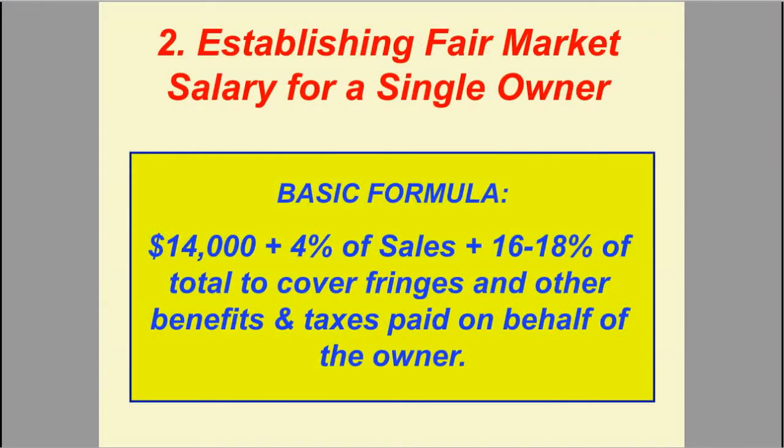Now we're going to move on to our second slide in this presentation, and we've discussed this in the prior one as well, on establishing a fair market salary for a single owner. Basically, once again, to stress the fact, our formula says it is $14,000 plus 4% of sales, all of that multiplied times 1.18 to take care of all the fringes and costs and benefits that an owner receives or is entitled to or is paid on his behalf. So with that said, we're then going to move on to the next factor.